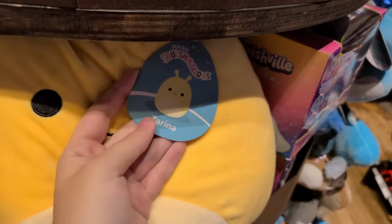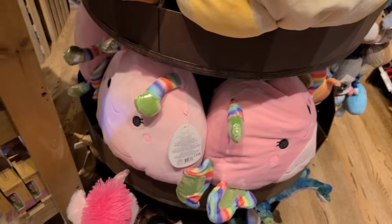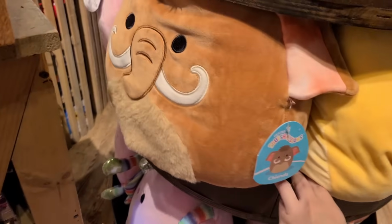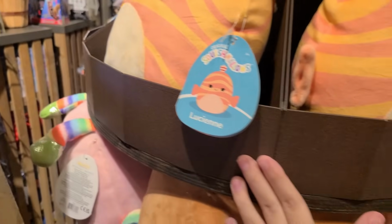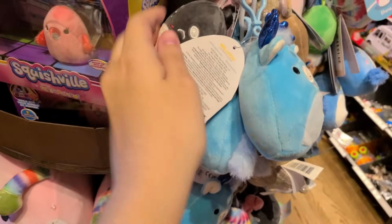Now on to Cracker Barrel. Cracker Barrel has always been consistently stocked, so I'm always happy to see that. They had a bigger size of the slug that we literally just saw. They had some of these fish, which are pretty new to me. I haven't seen these before. And they had a lot of those pink butterflies and quite a few clips.